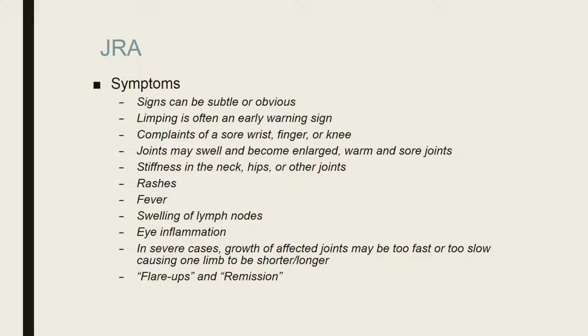And again, looking at ages between 2 and 4 years of age, they may not be able to just tell an adult, you know, my knee hurts, right? But you may see them shaking out their hands or rubbing their wrist or rubbing their knees or limping and favoring one side over the other. It is categorized by joint swelling, and sometimes their little joints can get so swollen and enlarged and even warm to the touch. That's a significant sign of arthritis also.